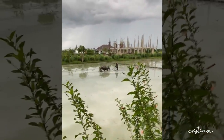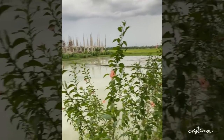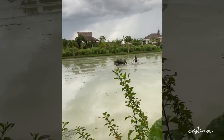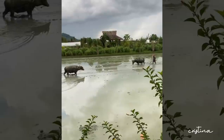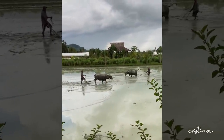Yes. And look at that. Wow, isn't this beautiful? Yeah, pinapalambot ang lupa. Ganda-ganda. Then it's going to be ready for planting. So pinapalambot niya yung lupa to ready for planting the rice. Wow, okay. This is so beautiful. Parang the whole day yun ang trabaho nila.